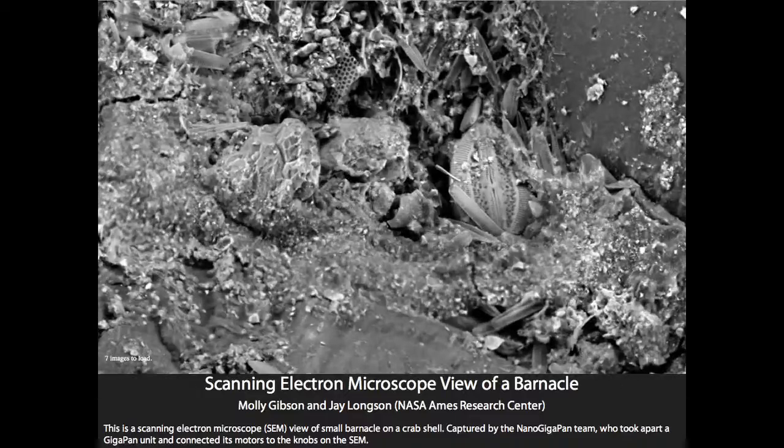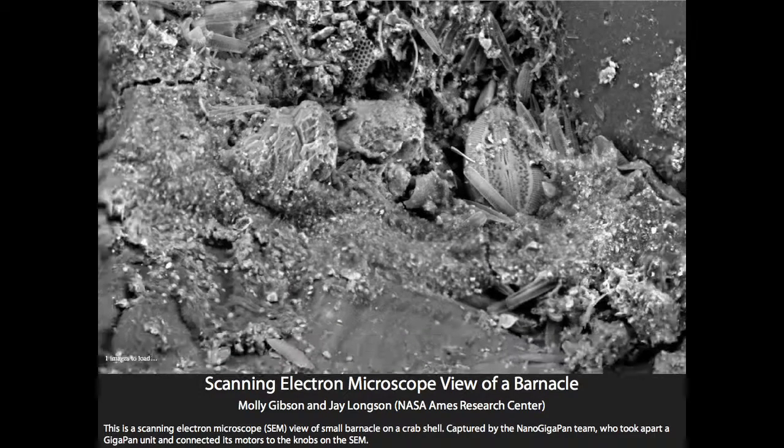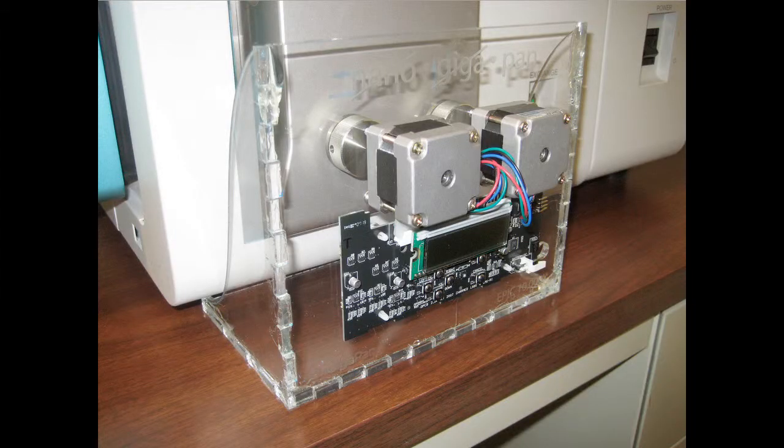It's pretty neat. They used a GigaPan, but they took it apart first. They took out the little stepper motors and they hooked them to the XY knobs on the scanning electron microscope. And then they pretty much said, go. Because otherwise it's really boring to take a picture. You're adjusting the knobs on the SEM. And so they automated the process. And that's the unit they built. They call it the Nano GigaPan.